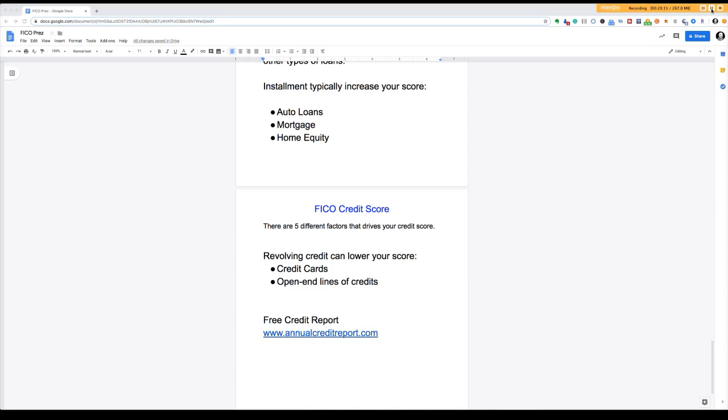Now, if you are ever denied credit, you are also eligible to receive a copy of the credit report from the agency that your credit was accessed from. So if you did apply for a card and they used TransUnion and you were not approved, then yes, you are eligible to get a free copy of your TransUnion credit report.